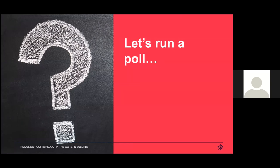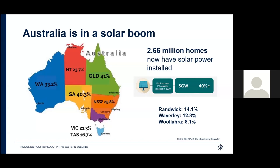So let's have a look at the next slide, which is all about why Australia is in a bit of a solar boom. There's been a number of different things that have really driven the growth in renewable energy and solar power in the last few years. And you can see from this graphic that in Australia we've got great take up, and some of our states are in front. There are really sunny states such as Western Australia and Queensland and South Australia, which are really booming. So there's been some incentives in those states as well that have really encouraged it along.